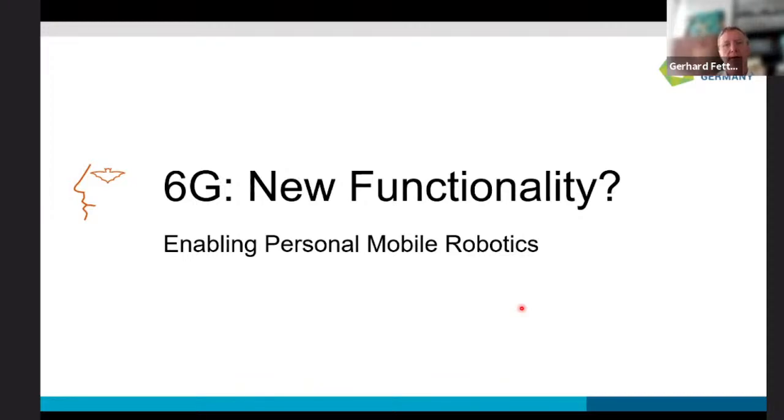these applications have to be able to run in such a way that we have this kind of functionality available to enable personal mobile robotics, but we still need some additional functionality. So important is cost down, cost down, cost down, cost down. Otherwise, it's not going to be a consumer product and not for everybody on planet Earth. And this is what we really want.